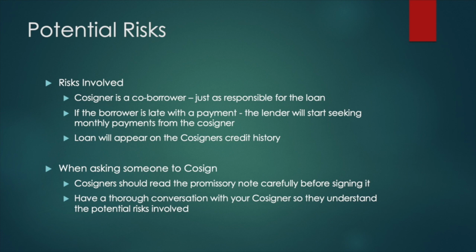When asking someone to cosign on your loan, we recommend that the cosigner read through all of the appropriate documentation that the lender provides. This will help them understand the potential risks that they will face if you fail to make payments on your loan. In addition, we recommend having a thorough conversation with your cosigner so that you can develop some trust and that you two are on the same page when it comes to repaying your student loans.